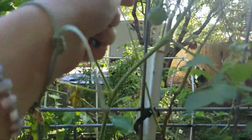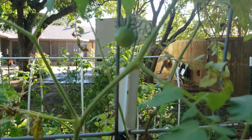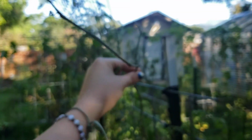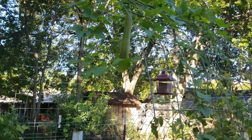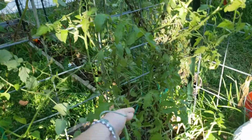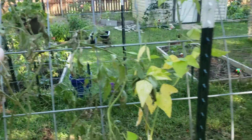Here's a cute little tomato. Let's see how many more we get and wait till the frost comes and knocks them out. Someone's chilling on your plant over here, Mom. Oh my gosh. Mama. Everything's so messy. This one's not doing great.